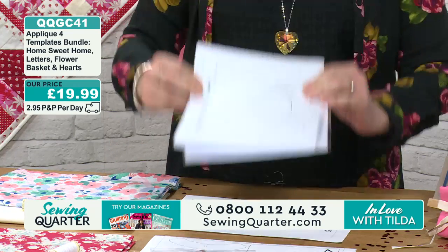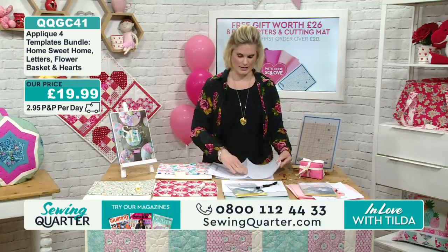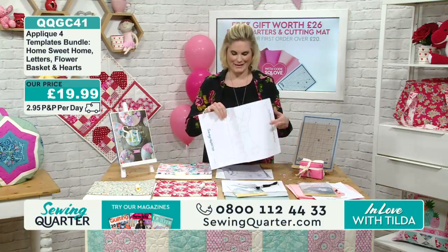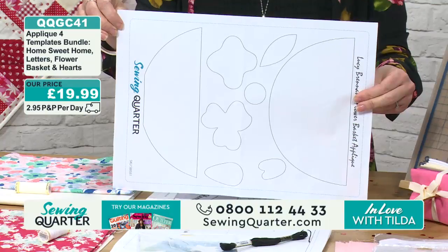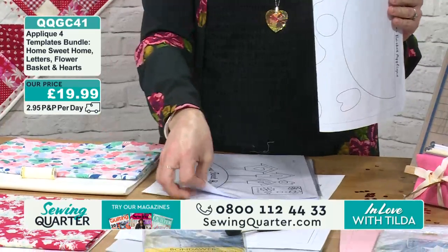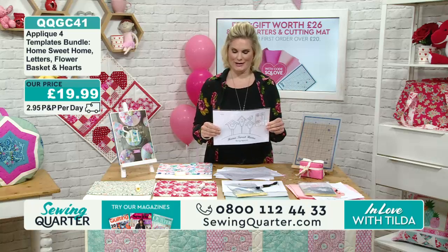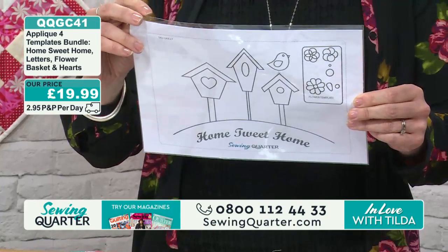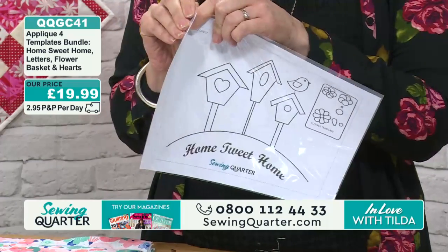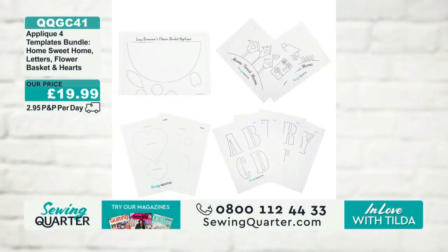Now this, let me open this up. Here we go. Lucy Brennan's Flower Basket Applique. There we go. So you've got your flower basket and then your different component parts of your flower basket. And then we've also got the home, sweet home. We did this on a cushion. And I've got to open this up because that's not the only one that you're getting in there. This was the whole bundle in there. Because behind it is the actual cushion piece that we did.